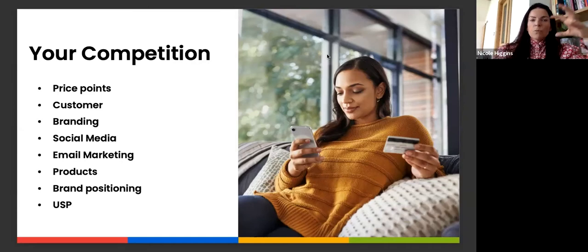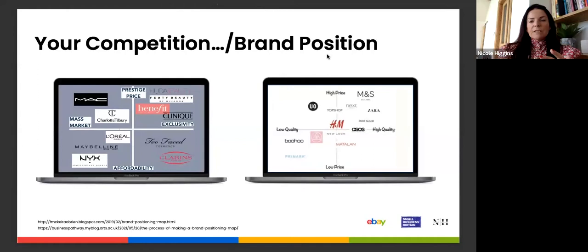Where are your price points? What's your customer? How are you different? When I talk about brand positioning, these are just two examples. You can see where you're positioned on a map. In this image, you've got low price and high price on one axis and low quality versus higher quality on another. So you can see Zara is high price, higher quality, M&S high price, higher quality, and then Boohoo, which is a bit of perception, you might have low price, low quality.